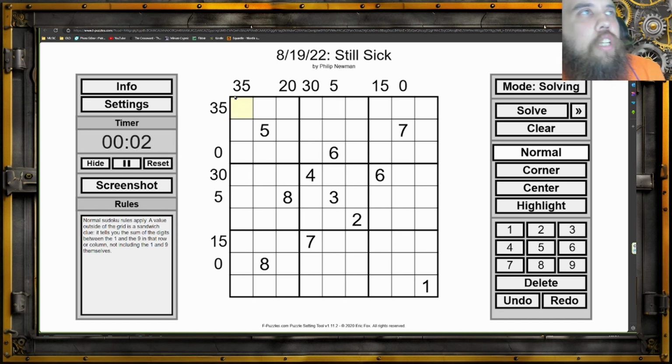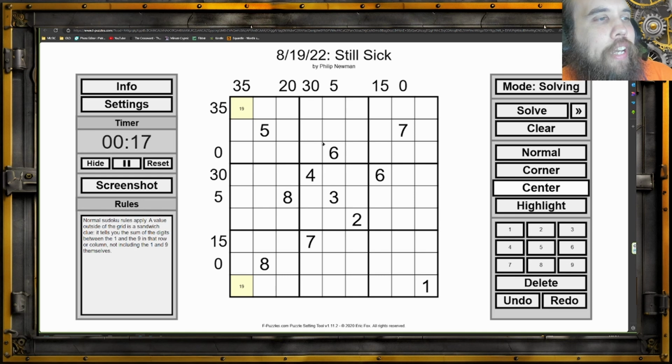So this is called sandwich. These numbers tell you what digits are in between them, between the 1 and the 9. So all the digits 1 through 9 added together equals 45. So 1 and 9 equals 10 of that. So 35 means that on either side there would have to be a 1 and a 9. Same thing with this one right here. This one right here would also have to be a 1 and a 9.